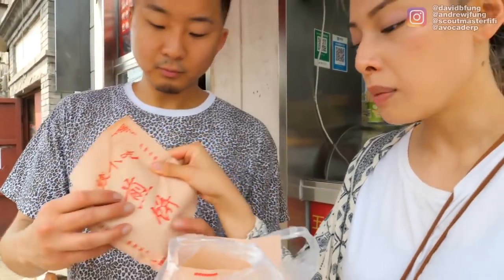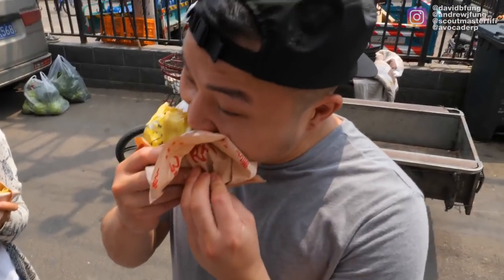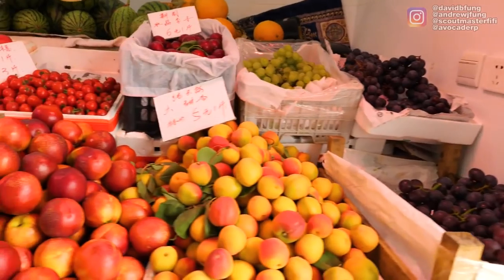All right, you know what? Let's try the really spicy one now. This is like the mega deluxe version of a jianbing. Oh my gosh. You can see why this is a breakfast favorite. It's kind of like equivalent to a breakfast egg McMuffin with the carbs, with the meat, with some vegetables. If you throw some cheese on there, I think that's like a breakfast burrito right there. Let's pick out some fruit.